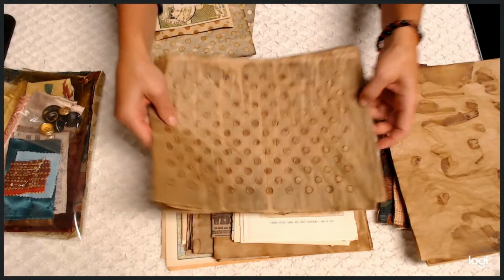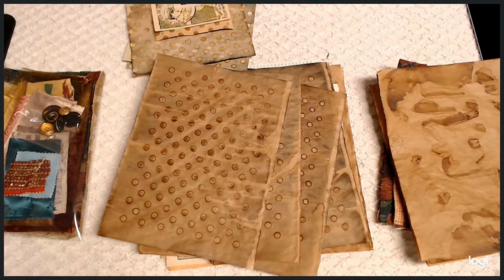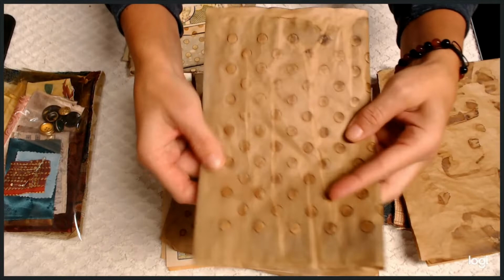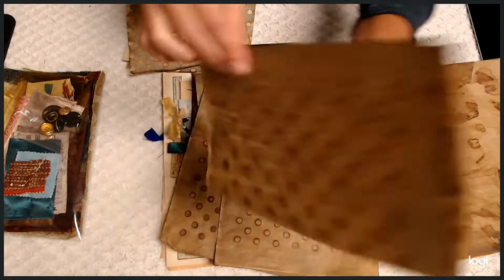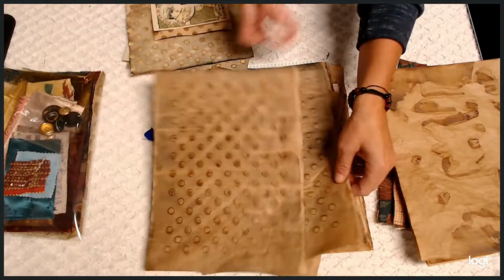And then I have my polka dotted papers. I absolutely love the polka dots. I have this really cool pan. If anyone wants to know what kind of pan, just message below and ask the question. I will gladly tell you what pan I use. It's really cool. So you get 5 of those.